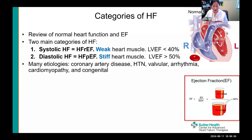The way EF is calculated is the stroke volume over the end diastolic volume. Another way to think of it is how much blood gets pumped out of the heart every time the heart beats, which is stroke volume, over how much the heart fills at the end of the filling period. And so if a person has a weak muscle problem of their left ventricle, that's known as systolic heart failure.